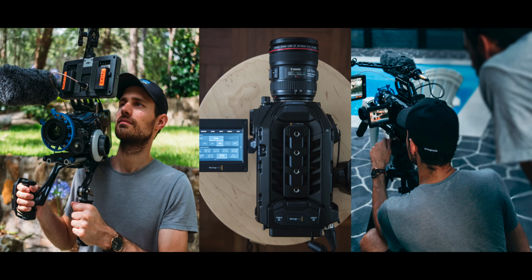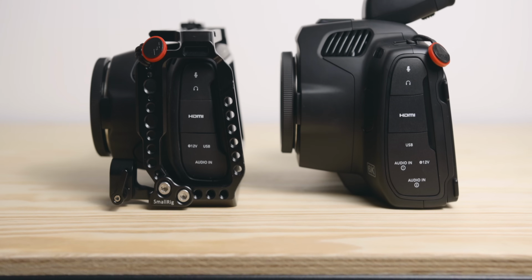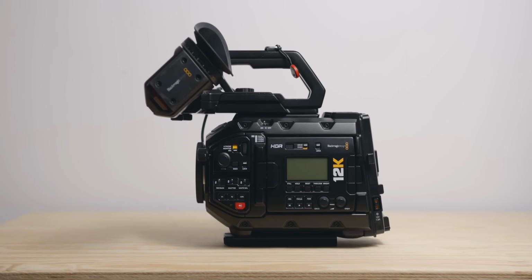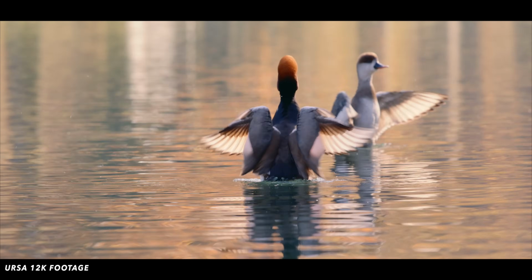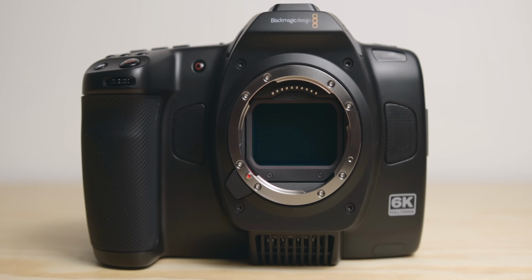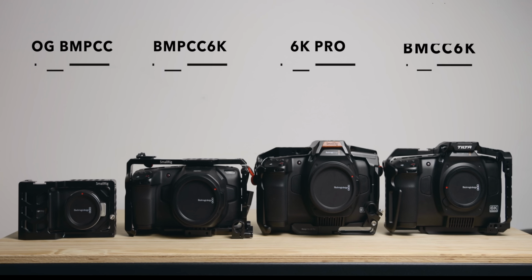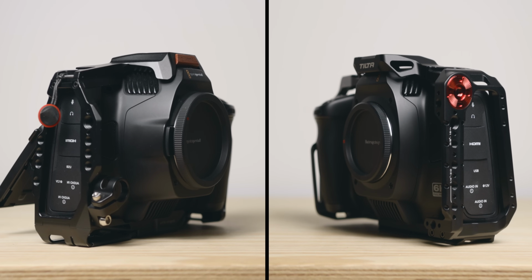Then I went on to buy the Ursa Mini Pro, and when the new generation of BMPCC lineup was released, the 6K and the 6K Pro, they became my only cameras. In the recent years, I also had the chance to use the Ursa 12K, and of course, I also now have the latest BMCC6K Full Frame. Having owned 6 Blackmagic cameras, it is safe to say that I became very familiar with them. Today, these are the 4 that I still own, but the 6K Pro and the new 6K Full Frame are my main ones.